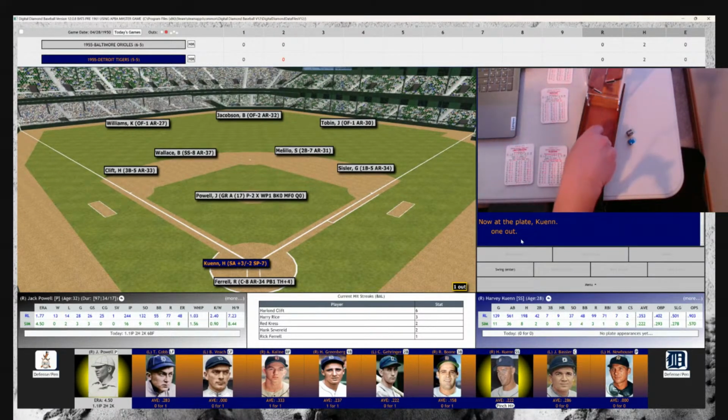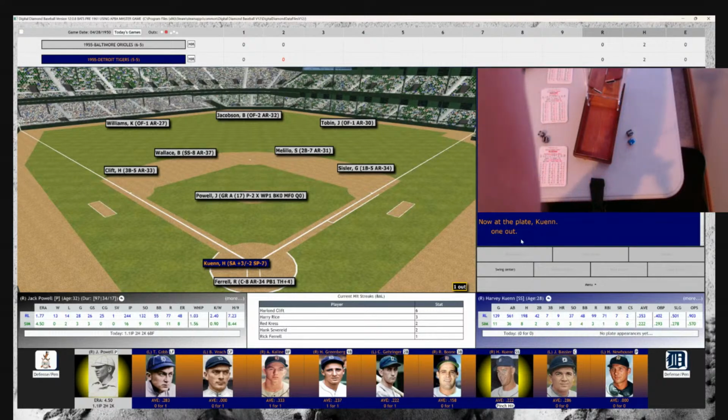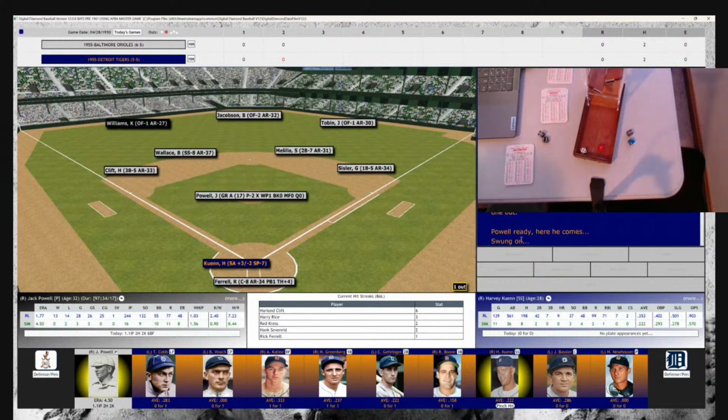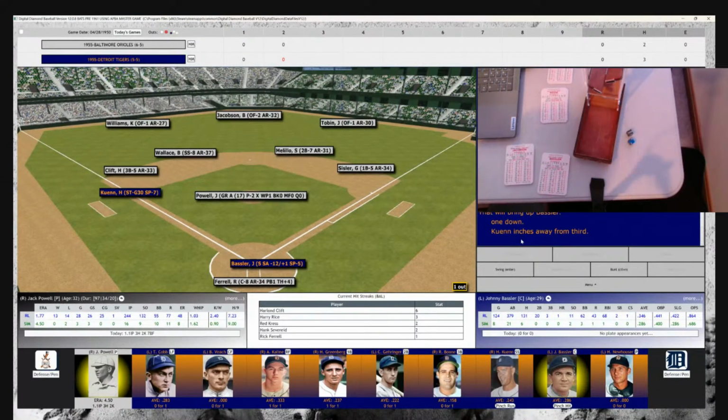No homers and 1 RBI. And Harvey gets a hold of this one. Squares this one up, and that ball's hit in the deep left field. It's rolling around out there. And that'll be a triple by Harvey. So Harvey's down at third now with 1 out. And Bassler's up now. And Bassler's batting .286 with no homers and 1 RBI. Harvey down at third. They'll play the infield back.